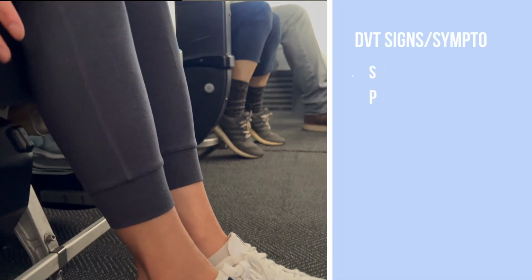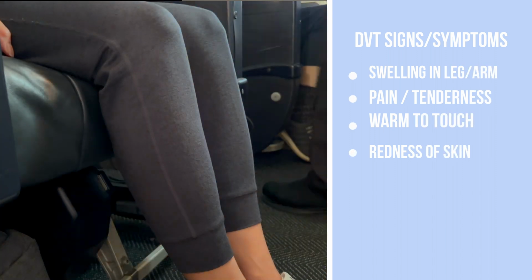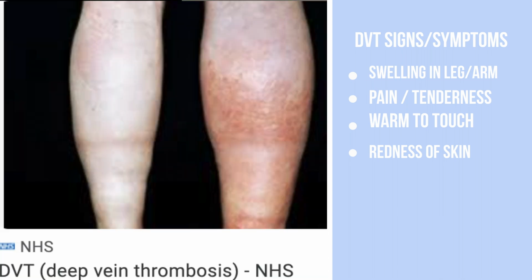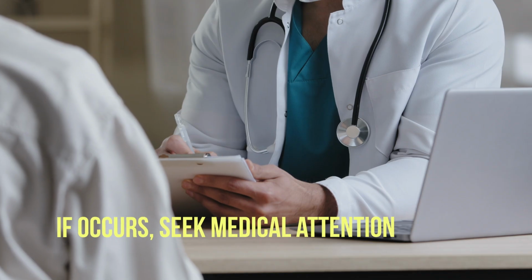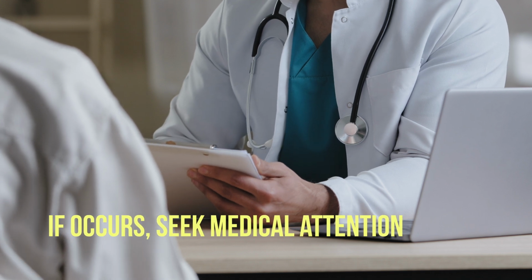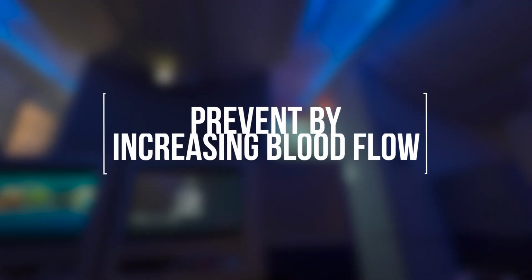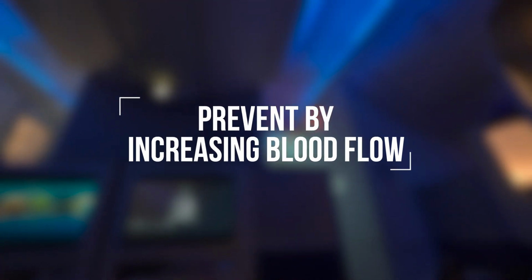The symptoms of a blood clot in a leg include swelling and pain in the leg, having it be warm to touch, and redness. If that happens, seek medical attention immediately to get some further workup, such as an ultrasound, to see if there's actually a clot there. The best way to prevent a DVT is to increase blood flow.